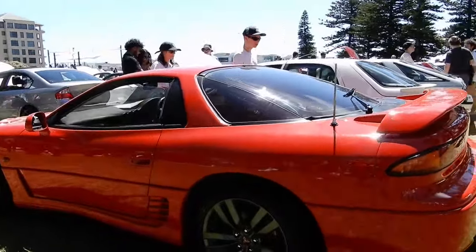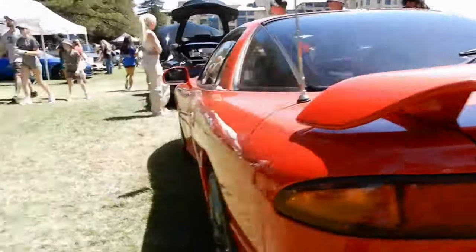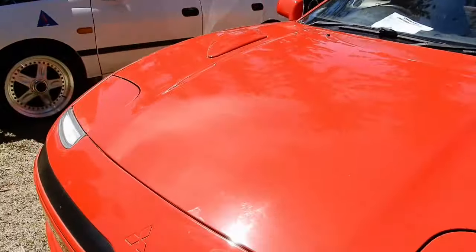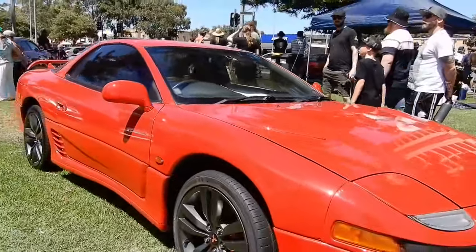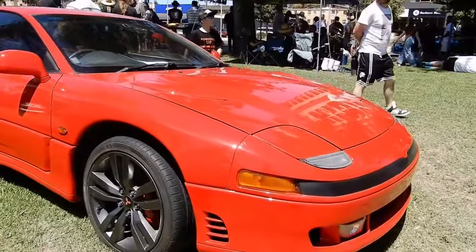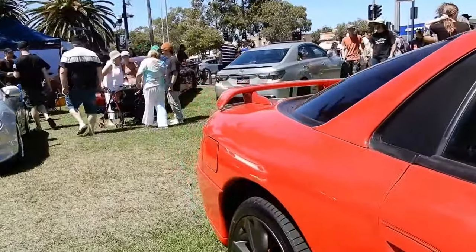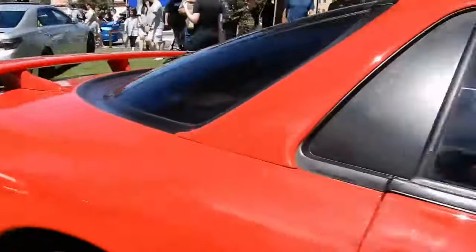And here we're looking at a Mitsubishi GTO. Very cool. See GTO, and it's got these lovely cool wheels on it. How cool is that? That does not sound healthy. Very nice indeed, even if it is a Mitsubishi. I mean, there's lots of other cars around too, but I sort of like this.